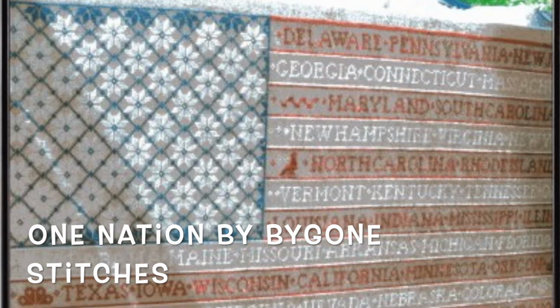So anyway, it's called One Nation, and it's by Bygone Stitches. And the craft center had theirs done in linen, and they had a big one and a smaller one. So when we were getting the fabric for it, the lady asked me what count of linen I wanted, and I said, you know what, I think I want Aida. And so she got me Aida, because they had an Aida at the time that is dyed to look like linen, and it did. It looks just like the linen. So Linada. There you go, Linada.